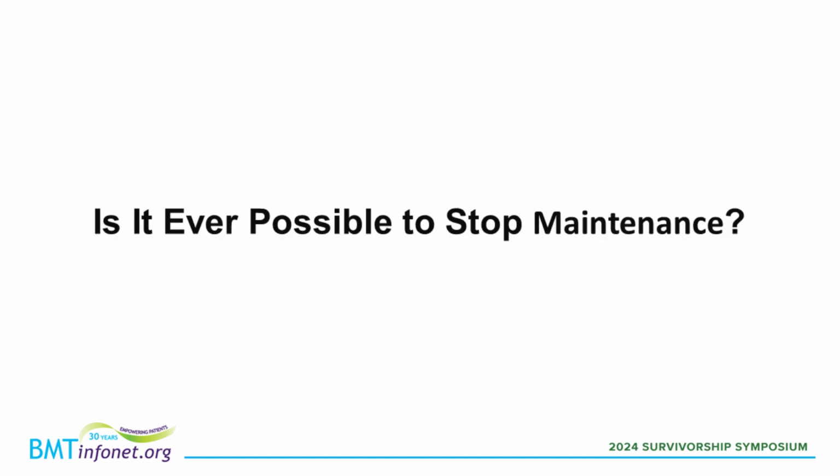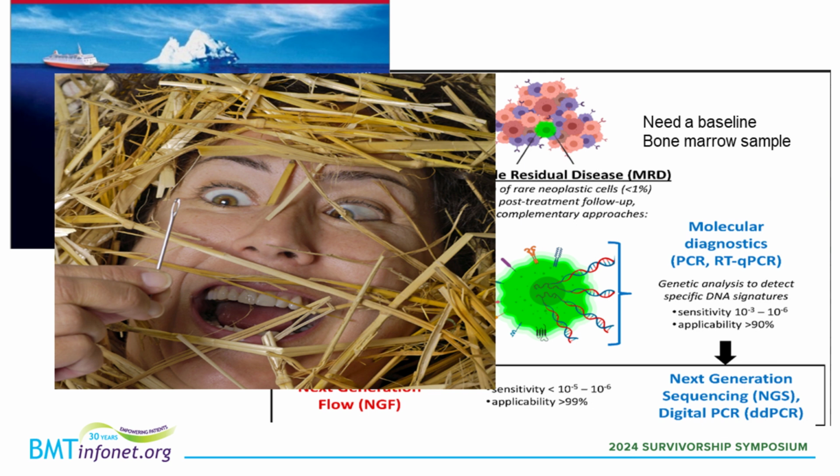A really big topic going on right now in maintenance is this one: is it ever possible to stop maintenance? Which, of course, we would all like to know, because nobody likes to come in, nobody likes to take medications. It's expensive. I think I've outlined some of the side effects. So this is an area of really, I think, very, very exciting research and something that'll probably change.